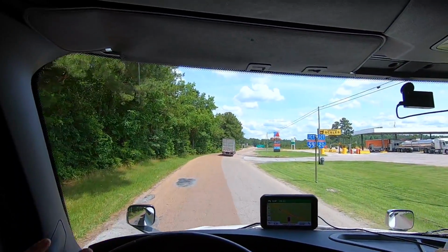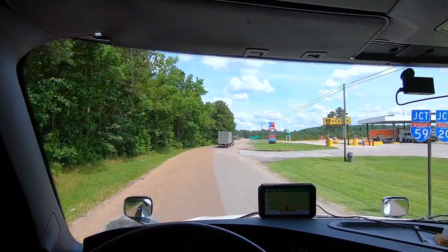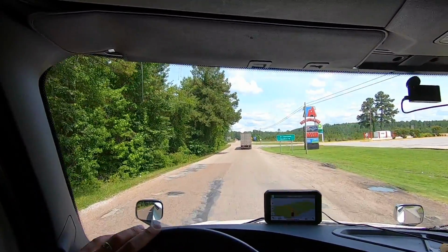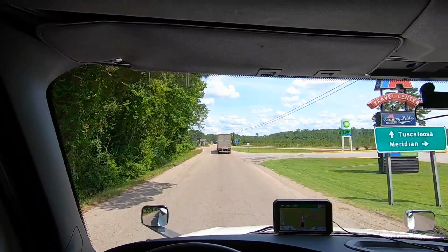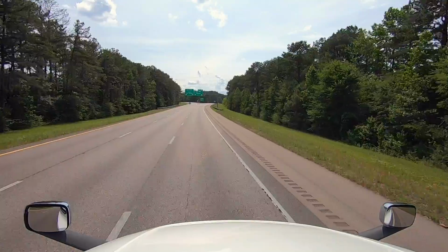Hopefully they have a mechanic on duty to change out these front steers. And if not, then I guess next day it is. Hopefully that one side steer survives and it doesn't blow up and I don't die.